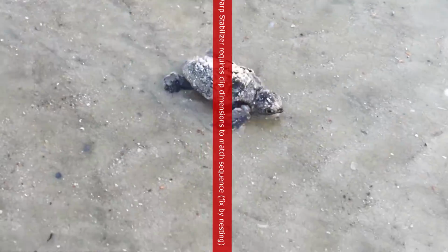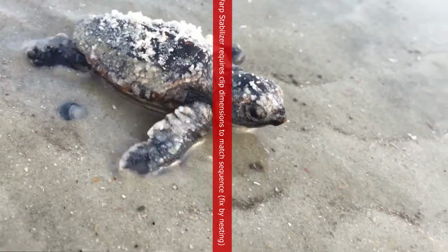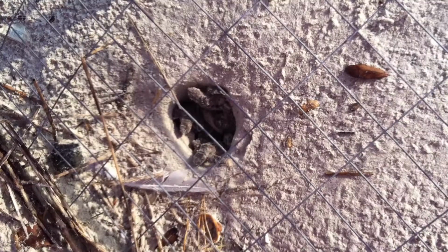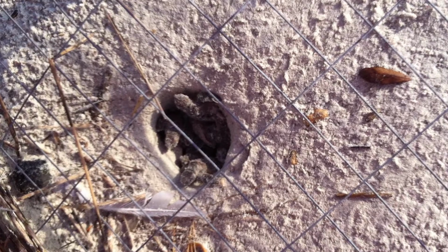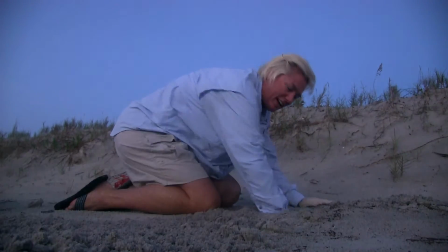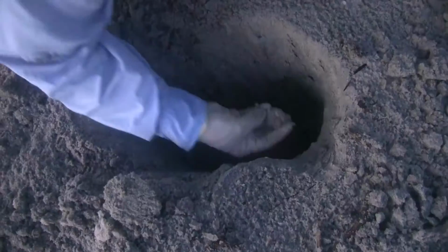And then it takes between 55 and 70 days for loggerheads and greens to incubate long enough for the hatchlings to go from egg to baby turtle. Once it hits day 55, we start checking for evidence of emergence out of the nest. Once we see an emergence, usually there's a big hole and you can see lots of baby turtle tracks, which is really cool. So once we see the emergence, then we wait at least 72 hours to make sure everything has hatched out of the nest, and then we do an inventory.